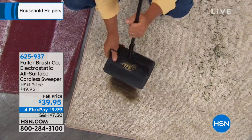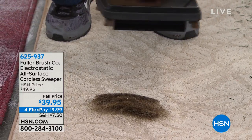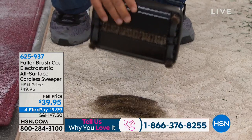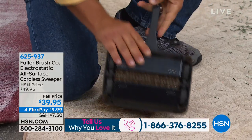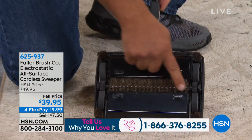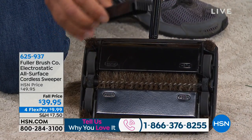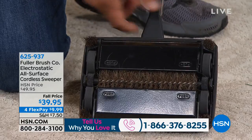Look at all that pet hair. I mean, what you can get. If that's all you use it for, just for the pet hair. I agree. But maybe you have a craft room, okay? If you get yarn or maybe long pieces of thread wrapped up around the brush, we even include this brush comb. And the way this works, it snaps right onto your handle like this, so it's always on board.